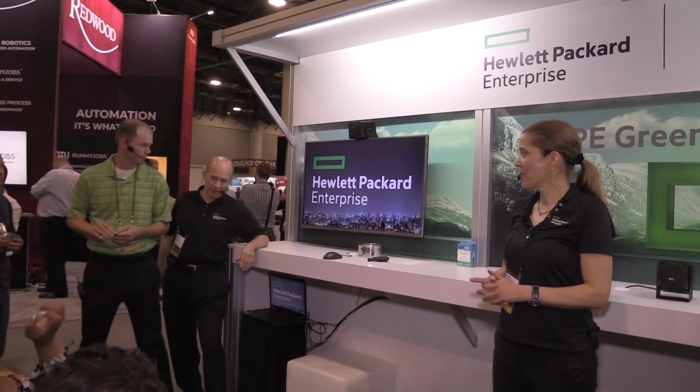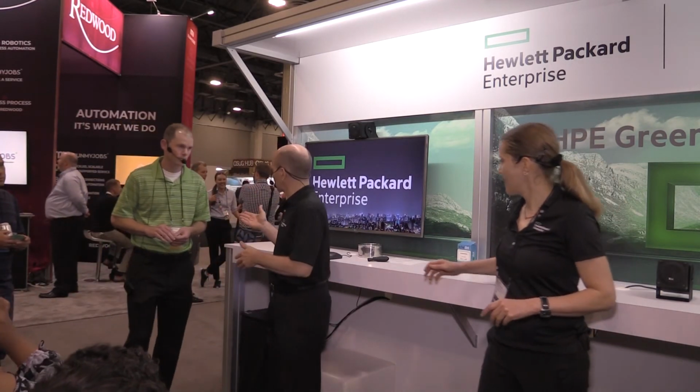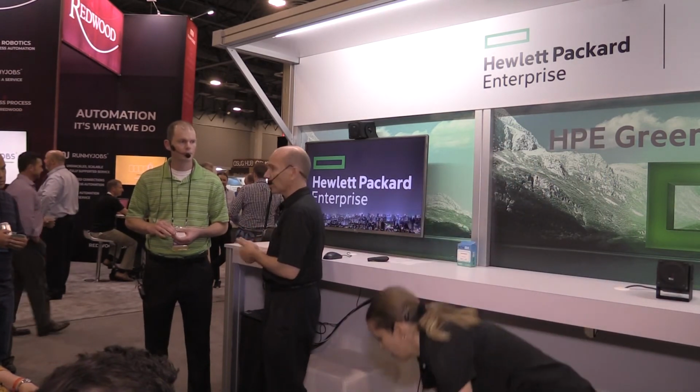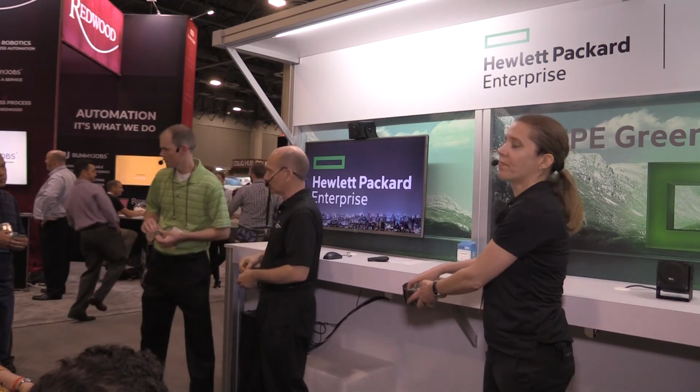One thing when you're talking about pricing with Nimble, I don't know if you mentioned this, but the idea of the array controllers, that the array controller upgrade is included in the original price. Did you mention that? Yep. Okay, good. So calculate that in. We're very affordable.